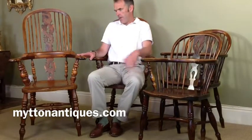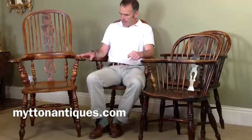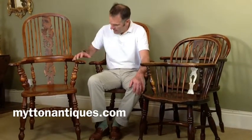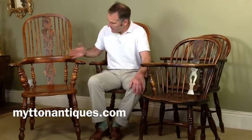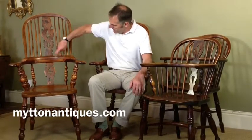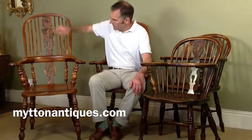This pair, although they're still called Windsor chairs as a generic term for them, are actually from the north of England. 30 years or so later than this pair, and with these broad arms. I particularly like broad arms. There's something very nice and comfortable and ergonomic about them. And again, a slightly interesting combination of woods. This pair are made in yew wood. The arms and the back splats and the hoops.